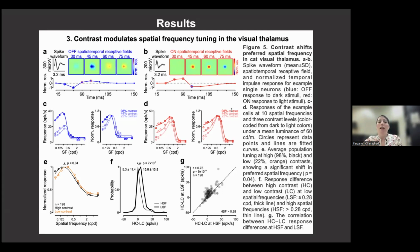Our analysis demonstrates that reducing stimulus contrast weakens visual responses in both on and off pathways, but this reduction varies across spatial frequencies. Panel E illustrates our neuronal population in which low contrast caused a paradoxical increase in preferred spatial frequency. On average, low contrast reduced visual responses 2 times more for low spatial frequency compared to high spatial frequencies, shown here in panel F and G. These findings suggest that changes in neuronal spatial frequency tuning due to contrast loss may contribute to distortions in spatial frequency components of visual perception.